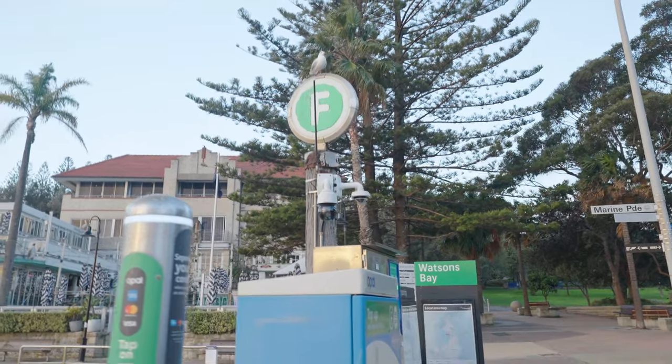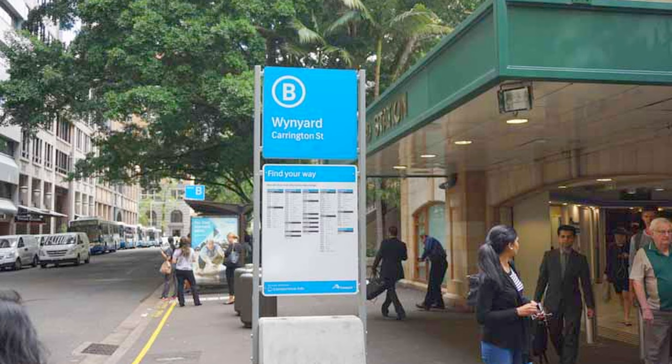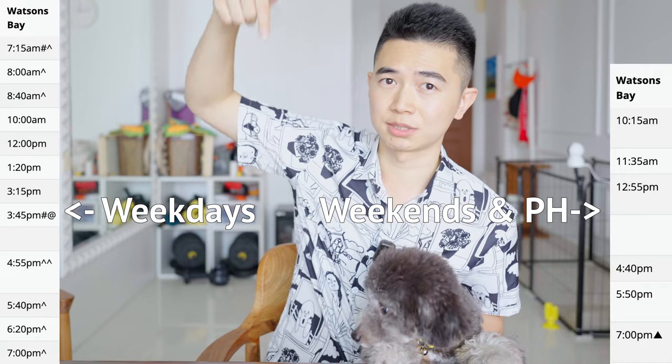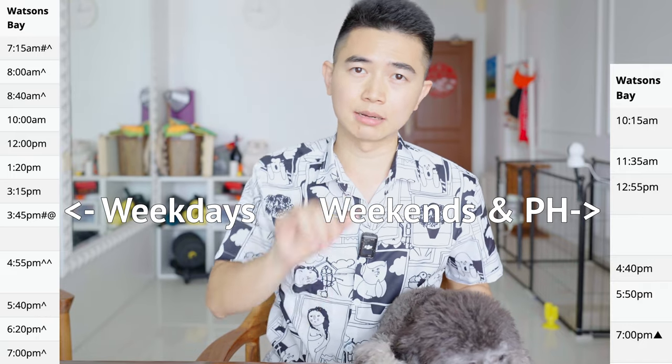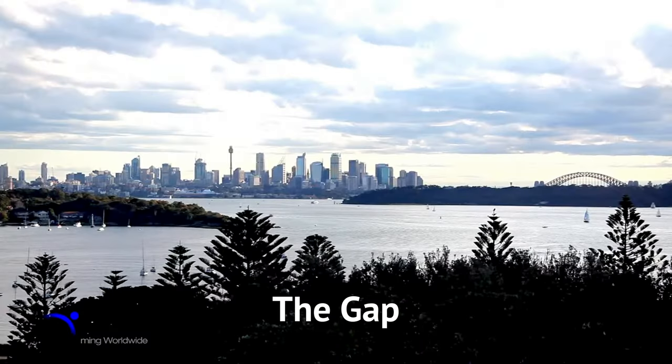Now, look out for the signboard that says F. This stands for the ferry boats. In Sydney, the public transport stations always have these initials in them. So you'll find B for the bus, T for the train, and F for the ferries. They also recently opened an M for metro. The schedule for the ferry is fixed. Check it out in this table. It comes almost every hour in the morning and the evenings. But don't worry if you got here too early. There's a very nice hiking spot called The Gap nearby. You can hike and enjoy the ocean view while you wait.